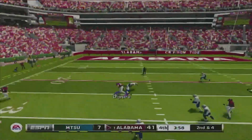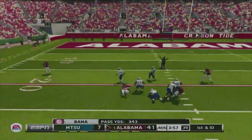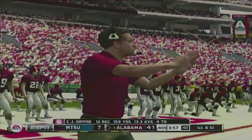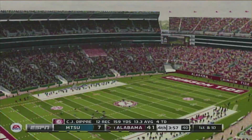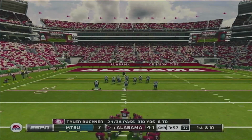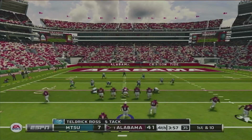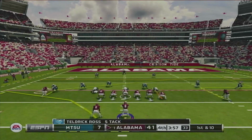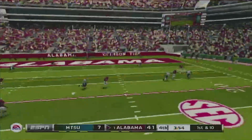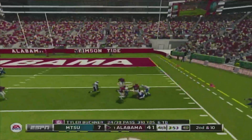Caught out in the open. And they make the stop around the 22-yard line. Alabama is going to use their first timeout of the half here. First down, 10 to go. Ball on the 22-yard line. He unloads it. And it falls incomplete.